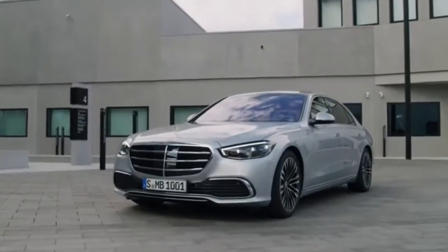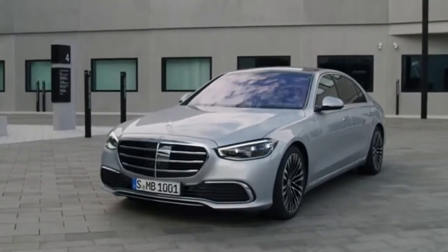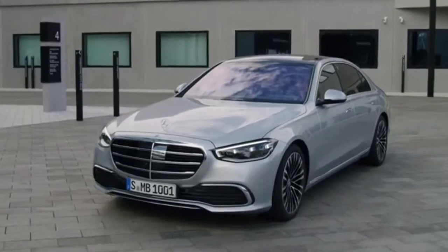Welcome to the world of luxury. We pamper ourselves with 4 top Mercedes, BMW, SUV, Audi limousines. But first, let's start with the new S-Class.